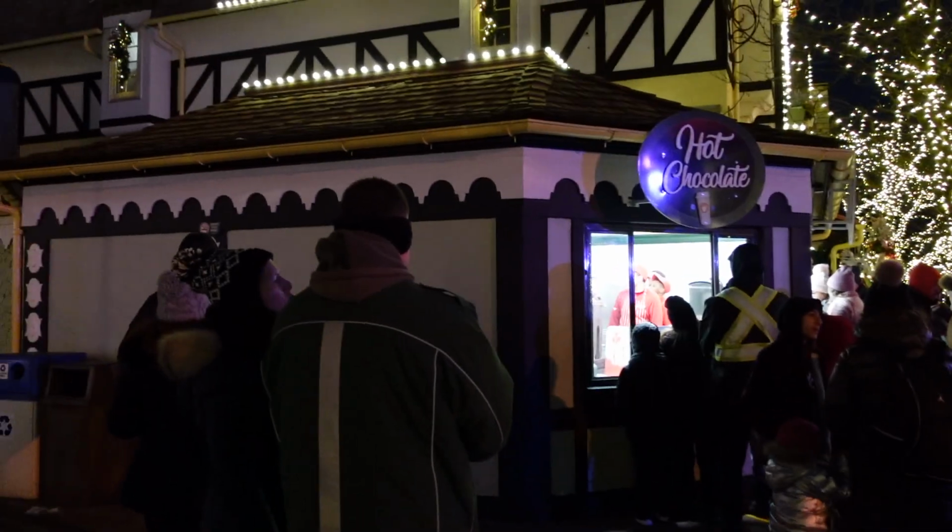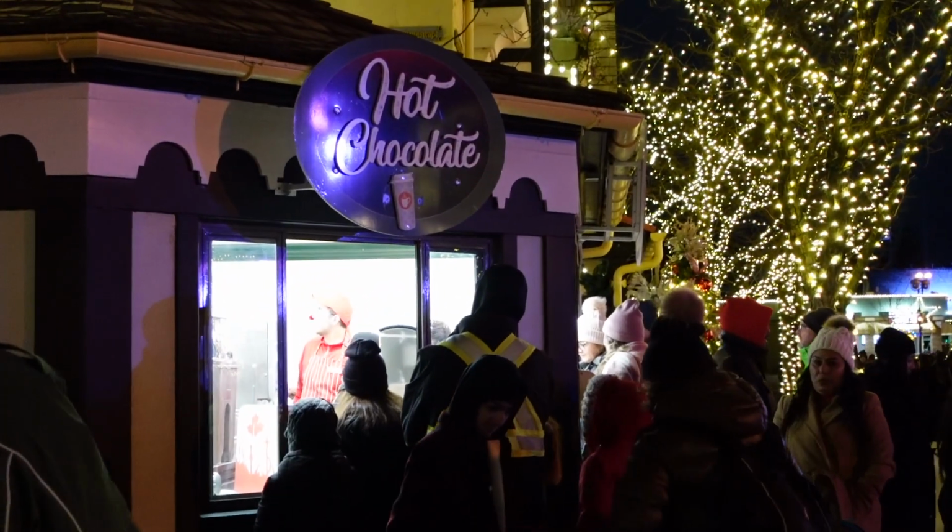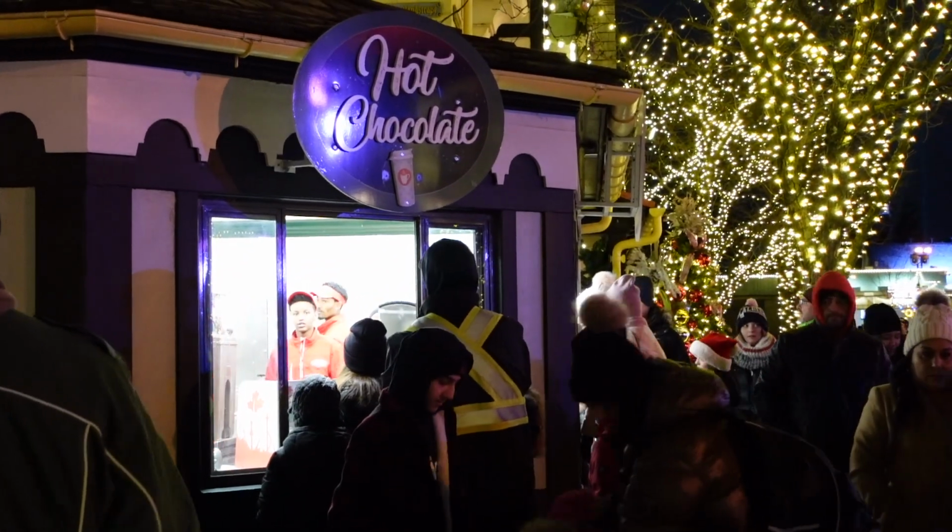Sorry, Wonderland, but when you're charging $4.99 for hot chocolate with massive lines at all your stations, but Tim's right on the main stretch has hot chocolate for $2 and with no line, definitely gotta recommend that you guys go there. So don't buy hot chocolate, either the refillable cup or the normal cups for $5 from any of the stands. Just go to Tim's right at the front and get as many hot chocolates as you want for a much cheaper rate.